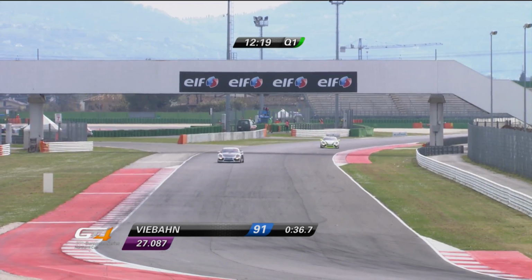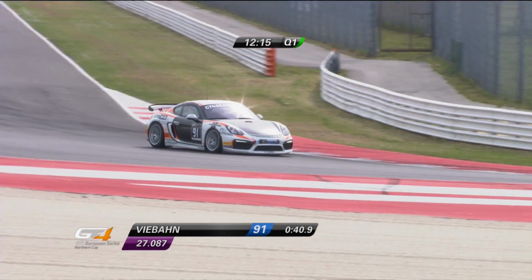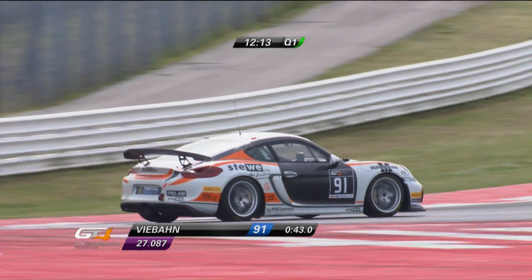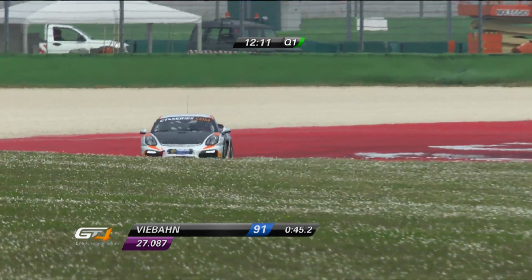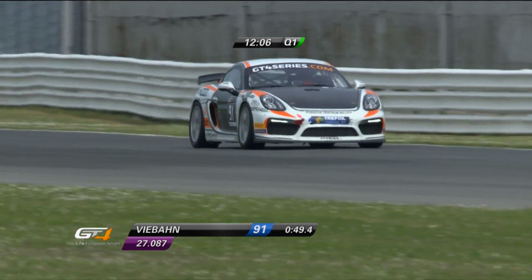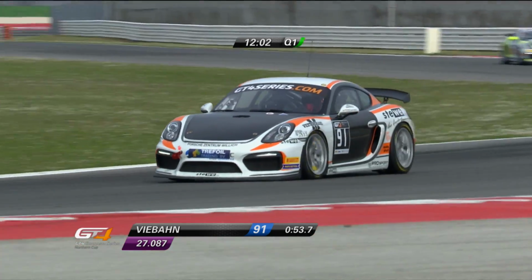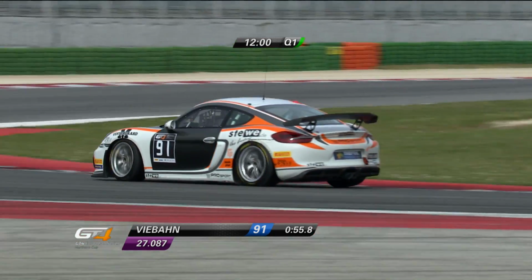So we have to wait until the first flying laps are issued. You can see the Cayman he passed just trying to weave around and get some heat into his tyres, but Jörg knows these cars very well indeed, run beautifully by Pro Sport Performance, and he doesn't need too long to get to grips with the car. He's going to try and stick in, while he has clear track underneath him, a lap time that will be good for pole position.